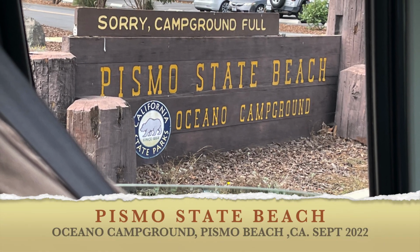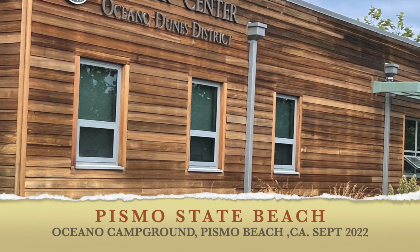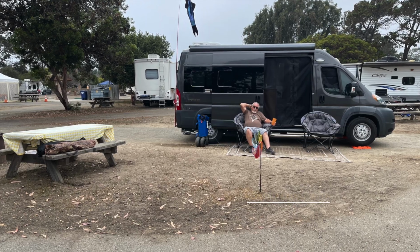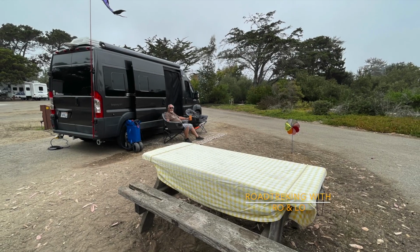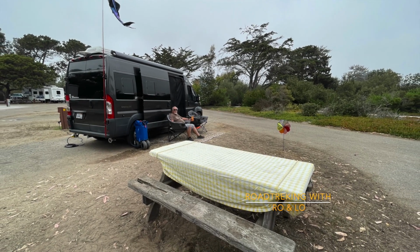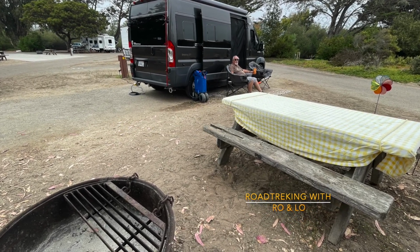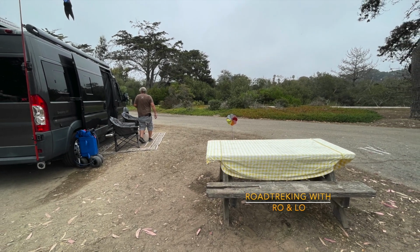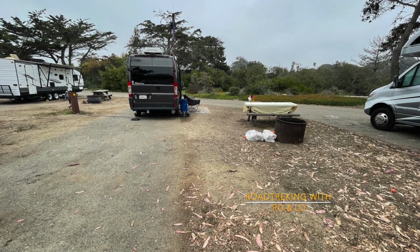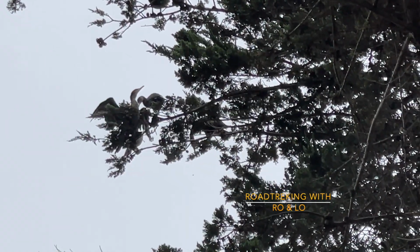Welcome to Pismo State Beach, Oceano Campground, located along the beautiful central coast of California. Pismo State Beach has a pleasant year-round climate, making it ideal for outdoor recreation and exploring. Visitors at Pismo State Beach enjoy many diverse outdoor activities, including camping, surfing, swimming, fishing, and bird watching. There are also walking trails along the coastal sand dune habitat and around the freshwater Oceano Lagoon.